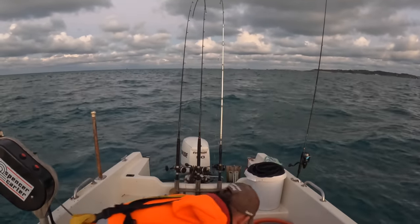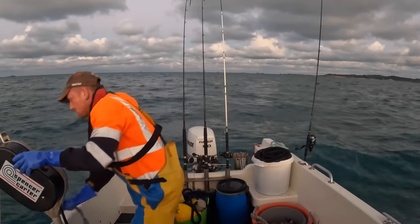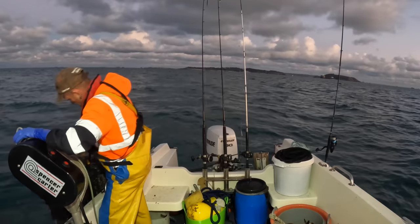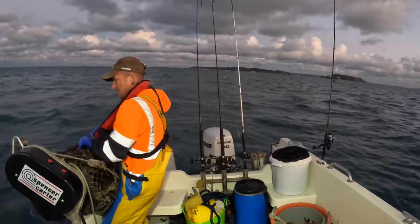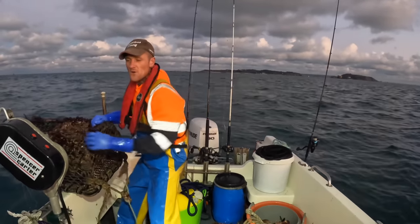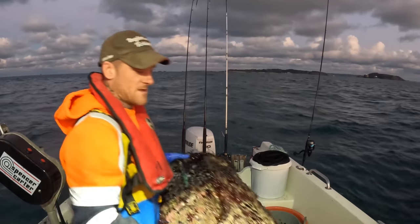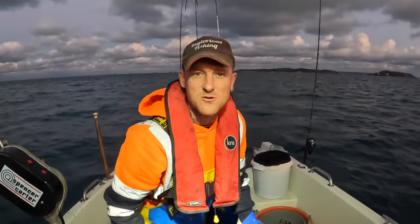And more brown crabs. Brown crab galore at the moment. I don't know what's going on, it's just brown crab after brown crab. Just more brown crabs. There's a nice big one in there though. Right, let's give you a show of this Boster, it's huge.